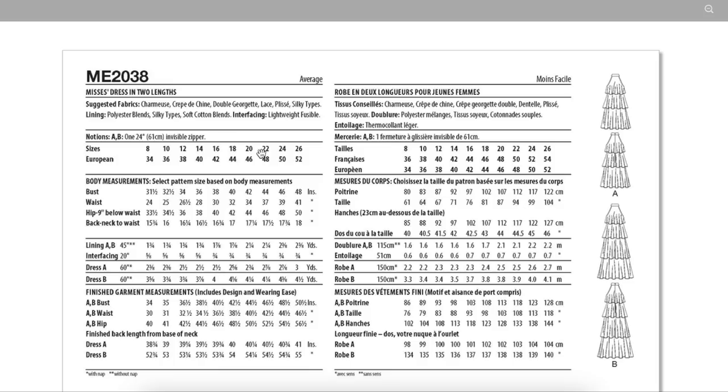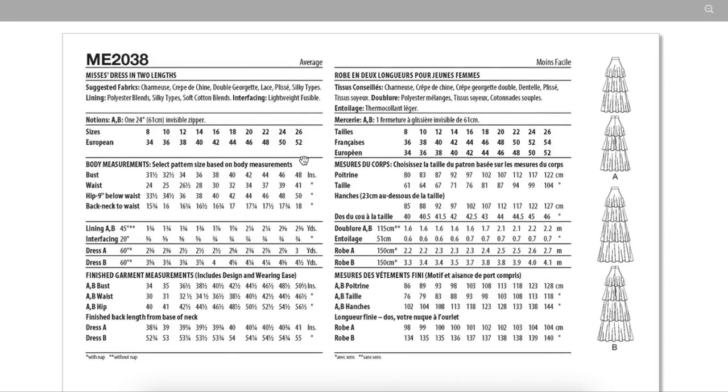8 to 16, and then 18 to 26 on the size range. And then finished garment measurement ease-wise, 3.5 in the bust. Again, I'm assuming they're basing it off of this lining piece that is straight and more fitted underneath. Do you guys understand? Because this is flowy, so you couldn't base a finished garment measurement off of that. The numbers would be through the roof. But I'm assuming it's this straight underlayer that's underneath. 3.5 inches there. That might explain why the arm size is so low on her.